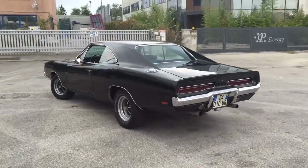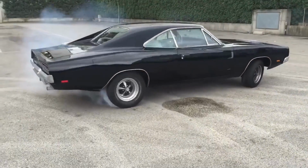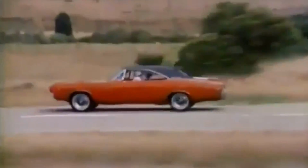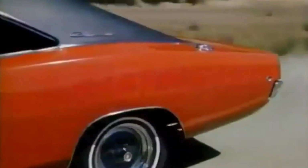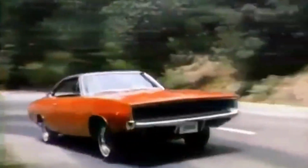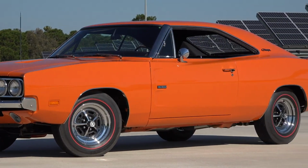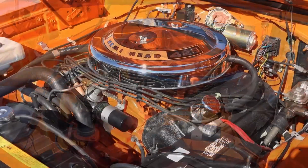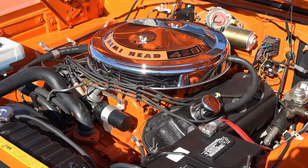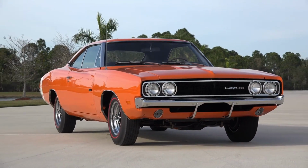Number 8. Dodge Charger R/T. The Dodge Charger R/T gained popularity as a muscle car, but it faced an aerodynamic challenge on NASCAR tracks. To address this issue, Dodge introduced a special edition known as the Charger 500. This variant featured a smoother front end and a more sloped rear window for improved aerodynamics. The most powerful iteration of the Charger 500 boasted the iconic 426 Hemi engine, generating an impressive 425 horsepower and 490 pound-feet of torque with dual 4-barrel carburetors.